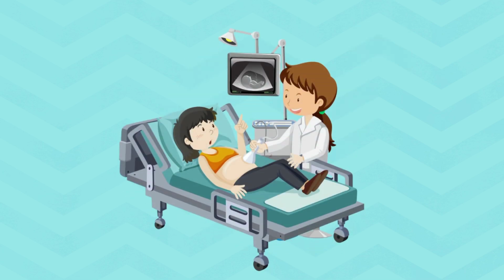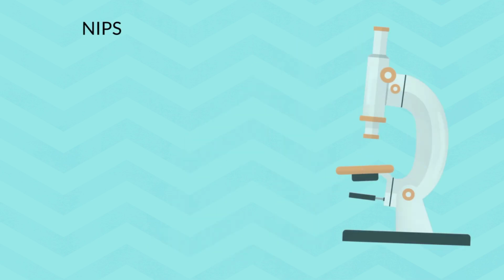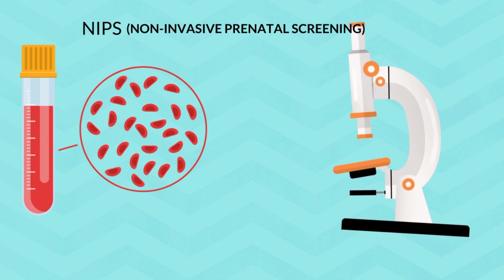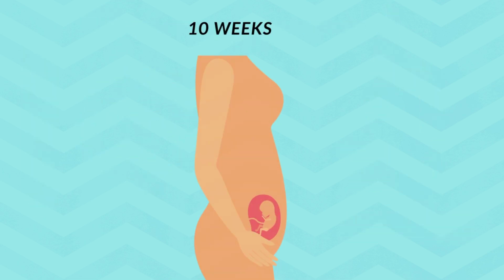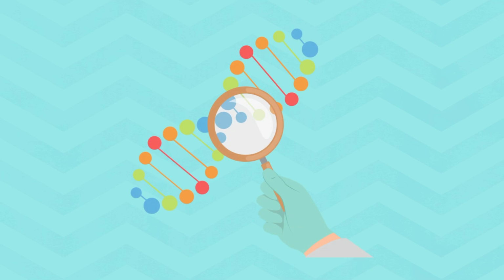Regarding screening of your pregnancy, it is possible to find out about some chromosomal problems before your baby is born. This is done by NIPS, non-invasive prenatal screening, also known as cell-free DNA screening. NIPS can be done as early as 10 weeks of pregnancy and involves obtaining a blood sample from the mother, like a regular blood test. There is no risk of pregnancy loss with NIPS. It looks at the baby's DNA, which is circulating in the mother's blood.